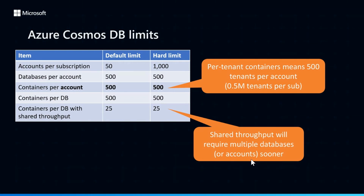Since our application gives each tenant its own container, we needed multiple Azure Cosmos DB accounts. A single account would support just 500 tenants, but with multiple accounts, you can host 500,000 tenants in a single Azure subscription, and you can go much higher than that if you also split across subscriptions.